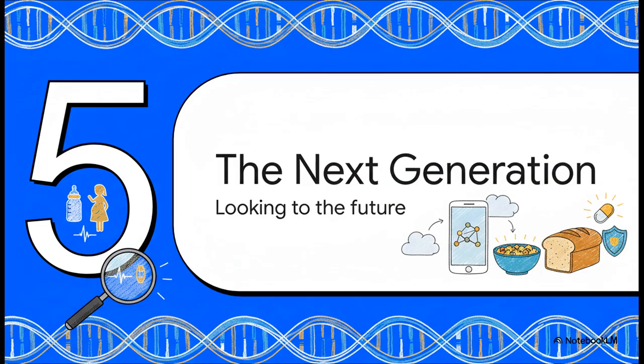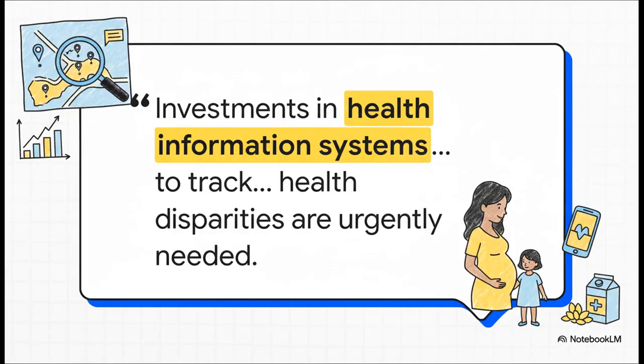Okay, all this evidence is powerful stuff. But it brings us to our final section. What does this all mean for the future? Where do we go from here? You know, this quote from that Mozambique study just nails it. The path forward isn't just about the interventions themselves. It's about information. We need better data systems so we can find the gaps, so we can see which communities are thriving and, more importantly, which ones are being left behind. That's how we can target our resources where they are needed most.